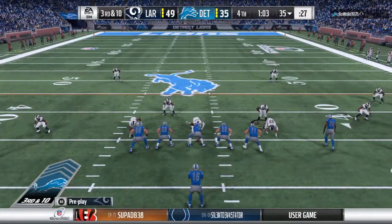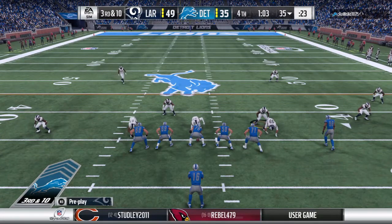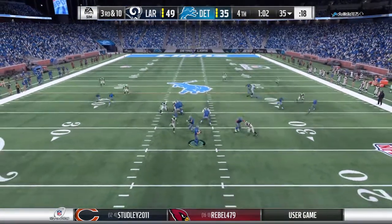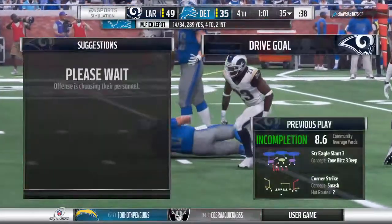No. Check. Patriot. No. Back 99. Slam. Back 99. Philly. Here we go. And he takes a shot on the release as this will be incomplete.